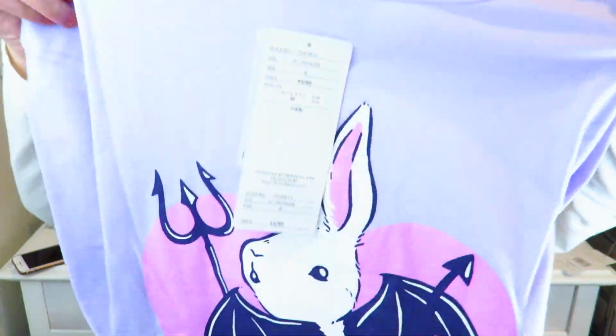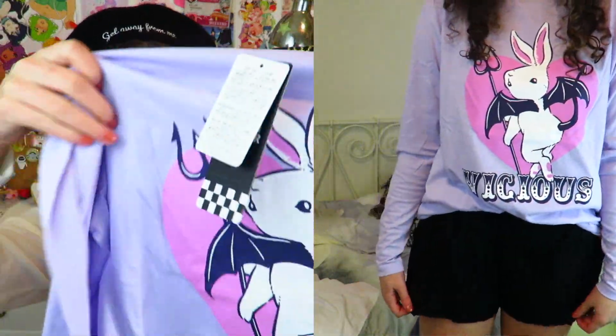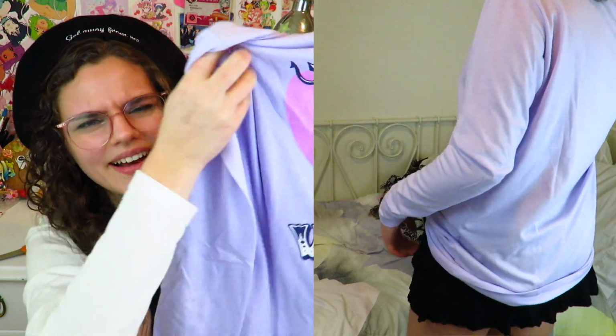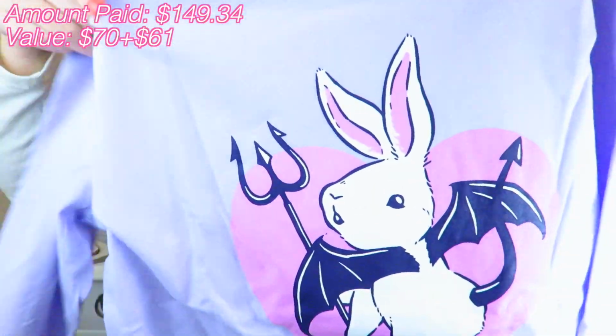Alright, next one we have is lavender. Oh, okay, this is one of the ones that they said was going to be in here no matter what. And this is a long sleeve shirt. Oh yeah, this is gonna fit me just fine. It has this little devil bunny on it, very cute. I love this. I love the color. I'll definitely be able to wear this. And this was valued at 6,900 yen, so around, I guess maybe like $65. So that's cute. I like that one.